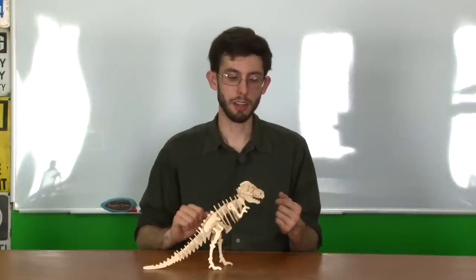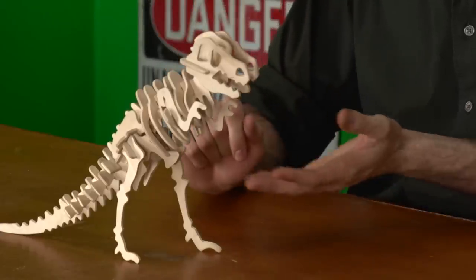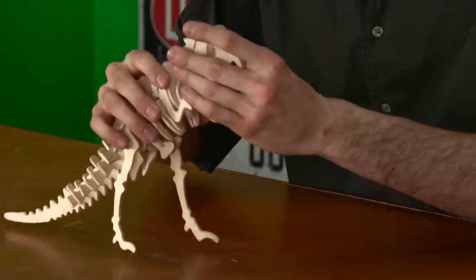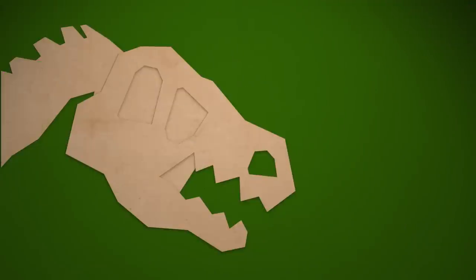Size-wise, it's pretty good. If this was a more robust adult, it would probably be bigger, but we have plenty of Tyrannosaurs with a head that's about this size in relation to the body. The first thing that strikes me is they've given it a tongue. I don't know why they think a skeleton needs a tongue, but it has one.